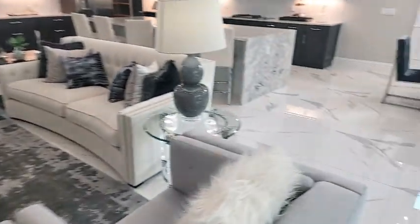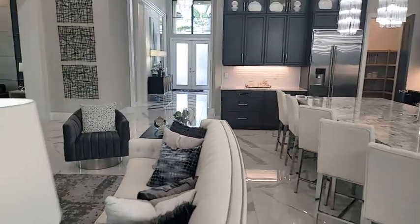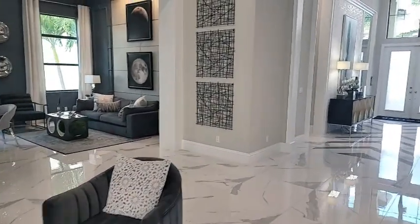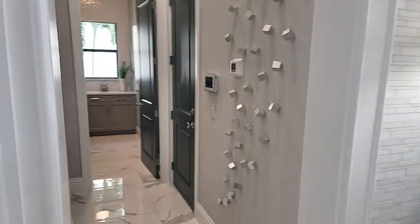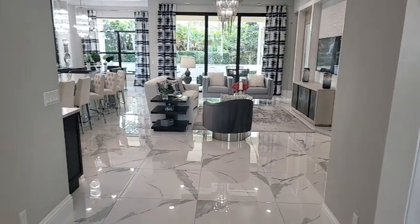So again, this is the Michelangelo floor plan. It's a very functional floor plan. It's flexible as well. As I said, it can go up to 4 bedrooms. I think it can range from 2 to 4 bedrooms. It's a little over 4,000 square feet, depending on the options and your lots. So it's definitely a very good option here in the wonderful community of Artistry.